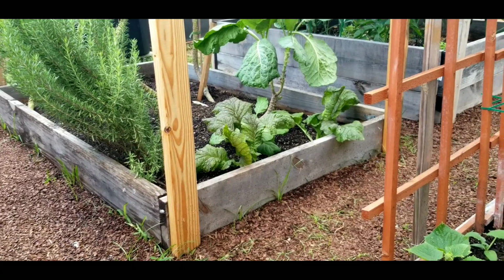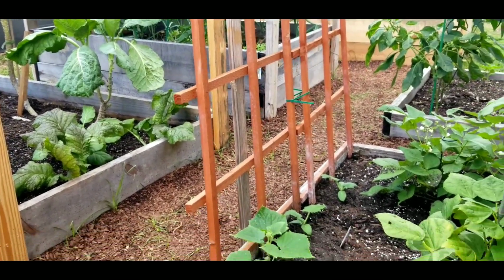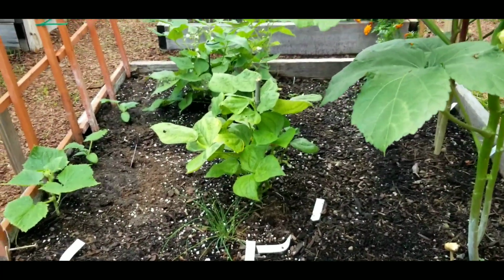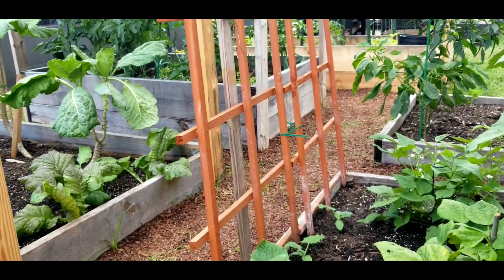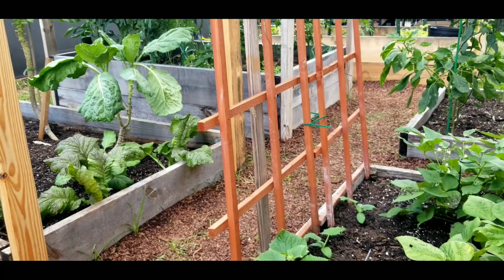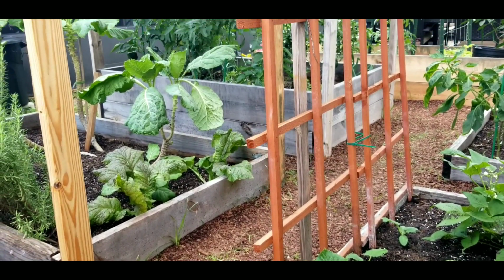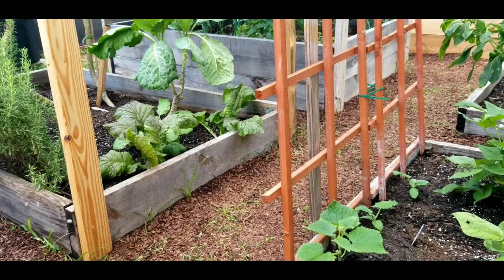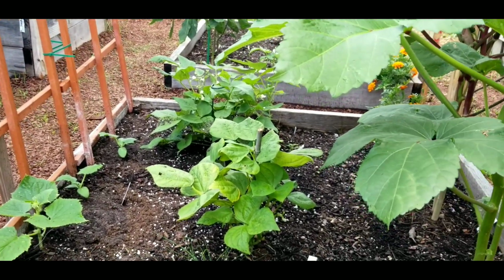And I'll be honest, I would have never thought that my garden would be important to anyone. I did this because I felt it was important for my family to have food, just in case there was none at the store. I always want to be able to feed my family, and that's why I started my garden.